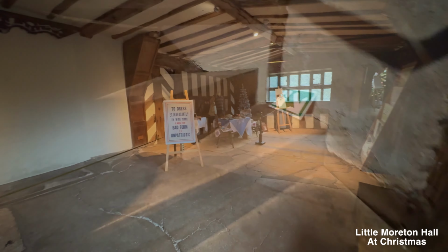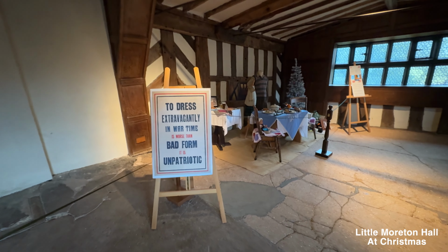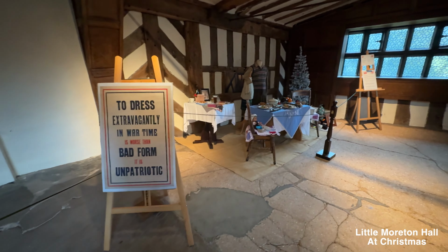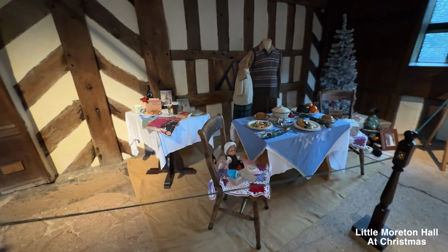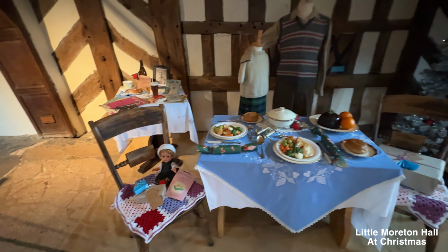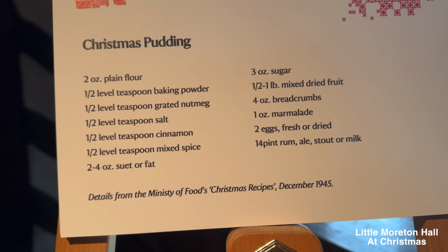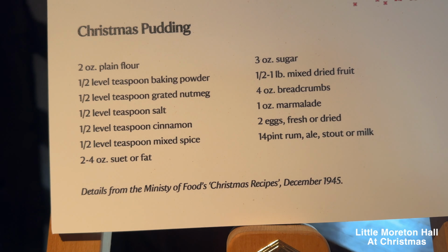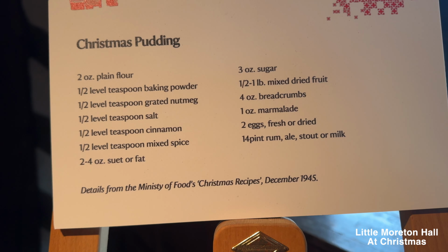Wow. Okay, so to dress in wartime is worse than bad form, unpatriotic. All the table dressed again for Christmas. Really glad I've come to Moreton Hall at Christmas. It's a fabulous experience so far. Christmas pudding, 2 ounces of plain flour. And that's from the details of the Ministry of Food's Christmas recipes, 1945.